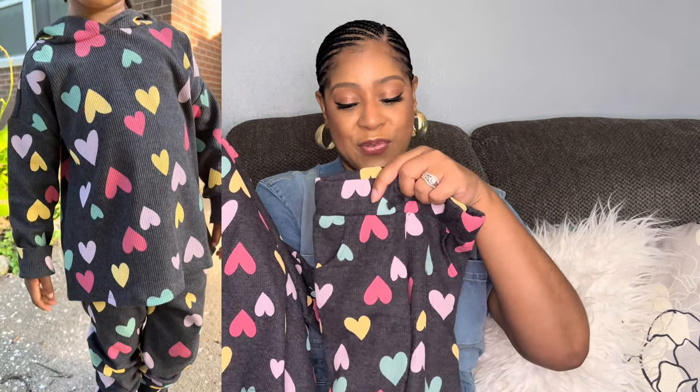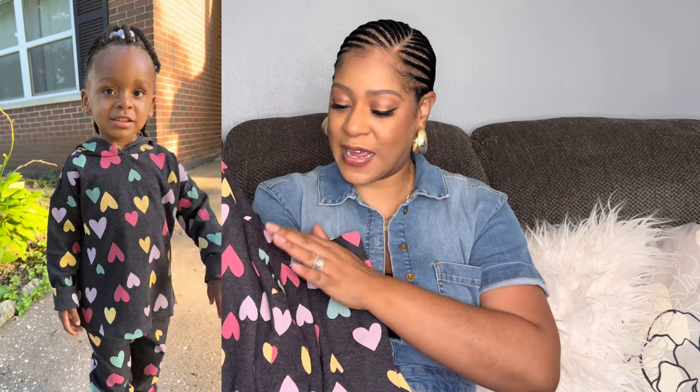So hoodie, can be paired with the pants as well. So same design, same hearts all over, same colors and everything. So either I can pair it with the shirt with the crisscross at the bottom, the purple shirt, or this little hoodie here. So two different ways to style that.